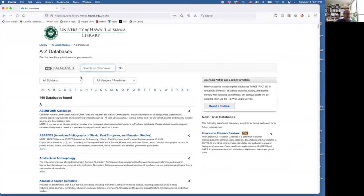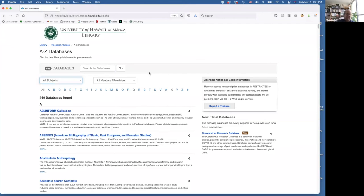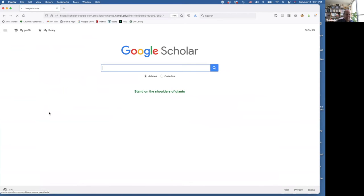just to point out, first of all, in the databases, we have various subject lists, so you don't have to scroll through all of them. The other is that you can search the databases for either a particular term like education or a particular database name like Google. We count Google as a database. All right, there's Google Scholar. It once again would ask me to log in, but I've logged in enough that it's fine. Notice here, scholar.google.com.